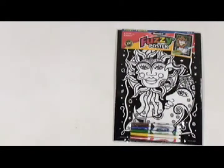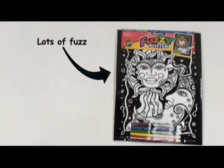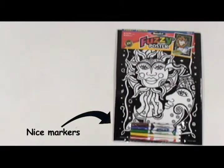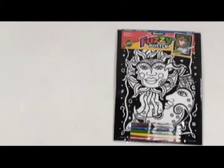If you go to your local Target or Walmart, you can find the pricier Fuzzy Poster brand velvet poster, which has a high velvet to coloring space ratio and always comes with at least 4 quality markers, so there is no need for an additional purchase of coloring tools.